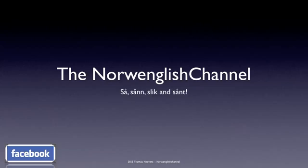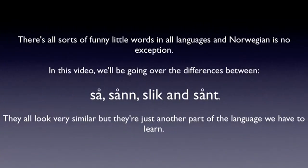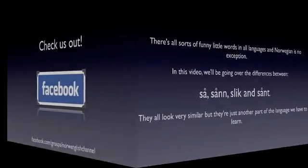In this video we'll be looking at the words så, sånn, slik and sånt. There's all sorts of funny little words in all languages, and Norwegian is no exception. So in this video we'll be going over those four key words, så, sånn, slik and sånt. They all look very similar, but they're just another part of the language we have to learn.